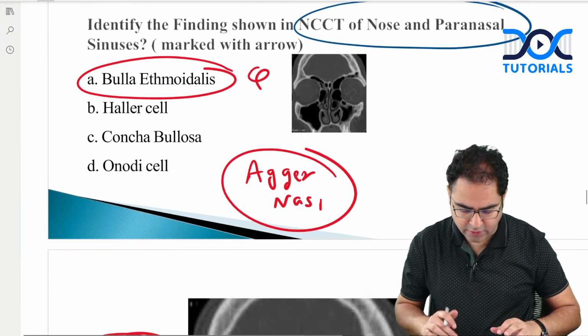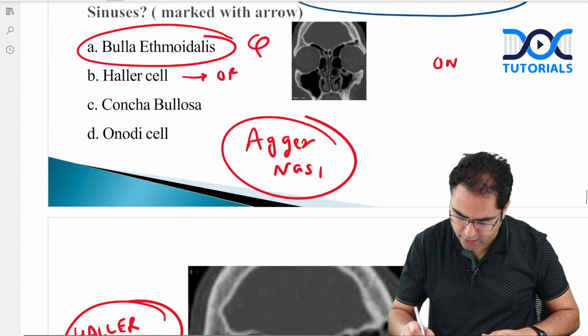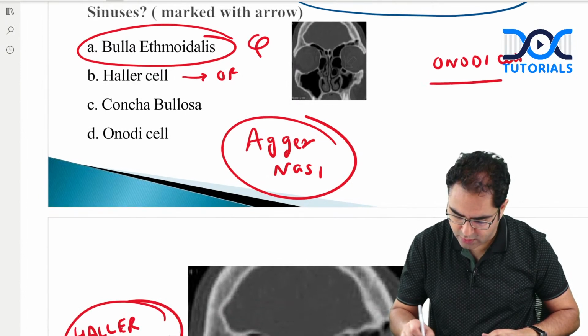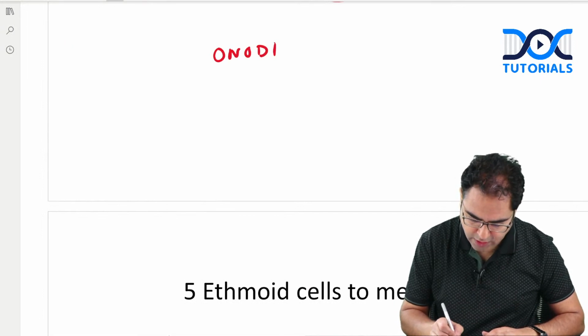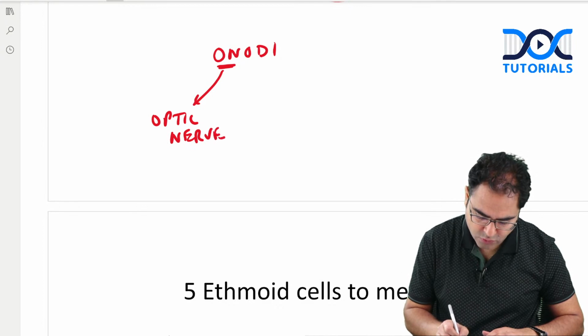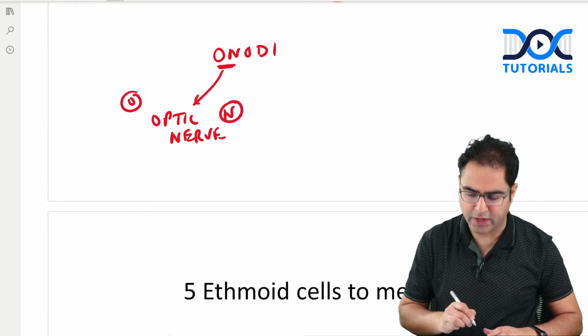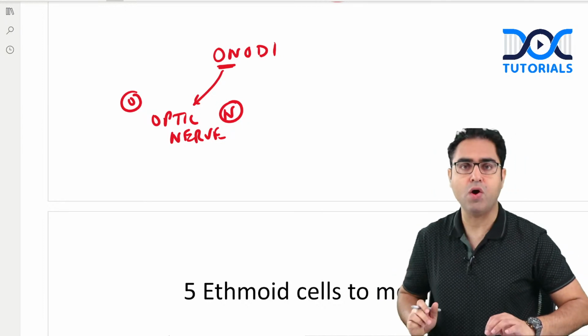The Haller cell is in the orbital floor. And Onodi cell, beta, O-N-O-D-I, Onodi cell. How to answer this question very easily? Onodi cell, O-N means optic nerve, beta. Never will this question go wrong. O-N means optic nerve, beta. Okay? Am I clear, beta? Only optic nerve.